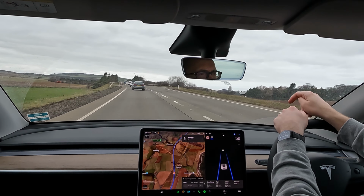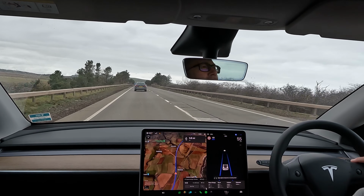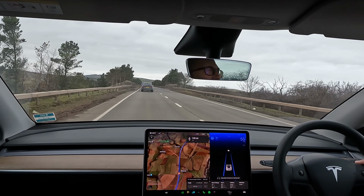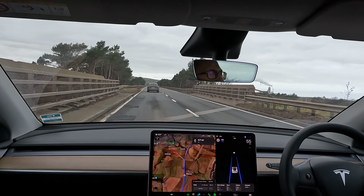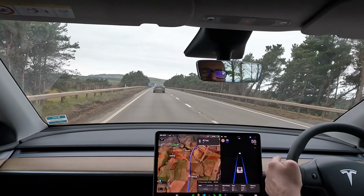Not much better is this horrible concrete road surface. There's not many of them left in the UK, and that's really a good thing. I do wonder how people who've got lots of concrete road surfaces, like in America, cope with the noise?